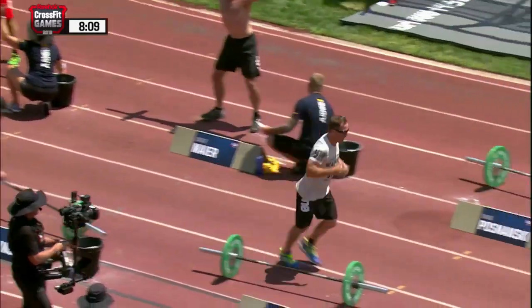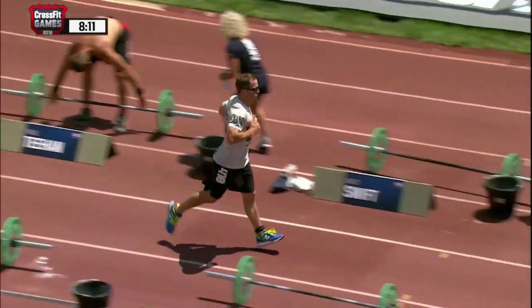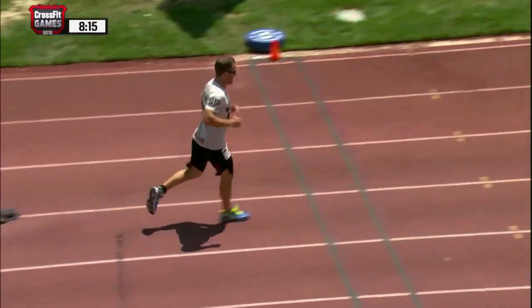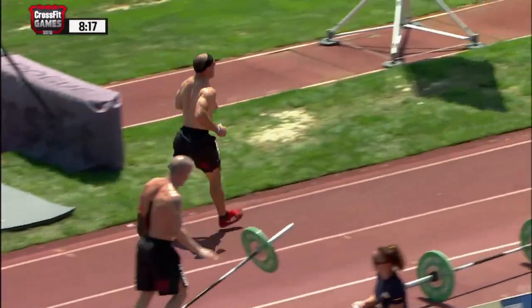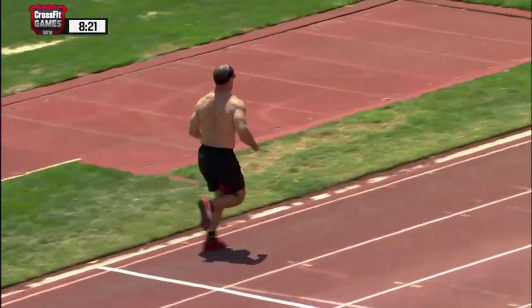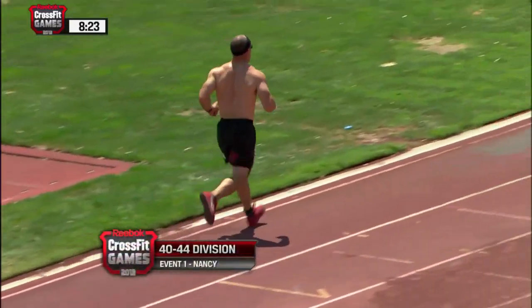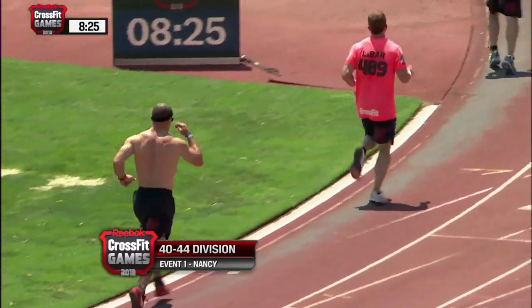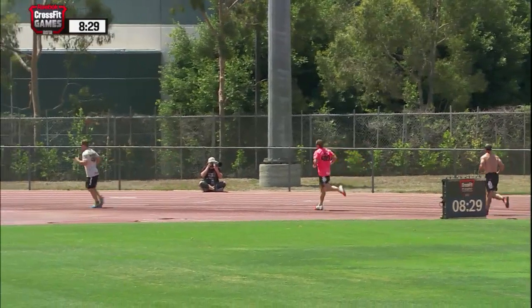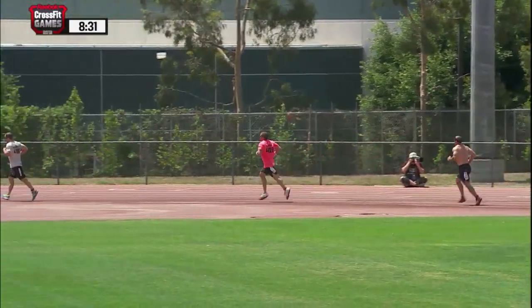So Bryan Watkins made quick work of 15 overhead squats, did it in 44 seconds, and now starting in on his 5th and final round of Nancy. So 1 more lap around the track. Right now he is ahead of Chris Exarchos. So Bryan Watkins, your current leader, Rob Labar in second place, Chris Exarchos in third place.